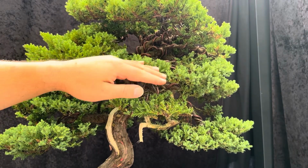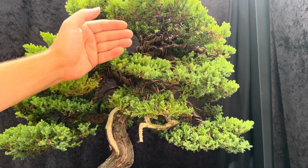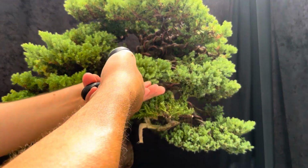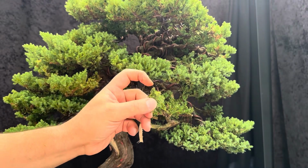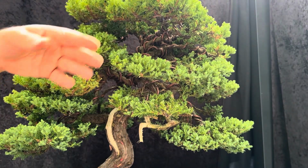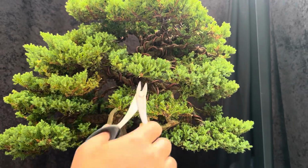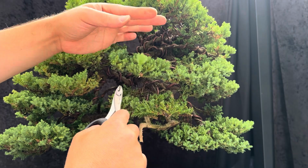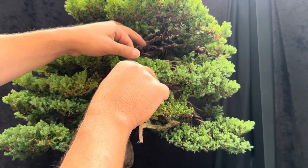I'm just going to work on this little section here. Now from the other angle, you can notice that this is now too long. So I'm going to have to come back and cut it off. Just one cut there removes that tuft of foliage. So that's how you cut back. You don't hedge trim it, you don't pinch the top. You come in with scissors, and anything that's long you start to take out, and it's only one cut to get rid of that bit of foliage.